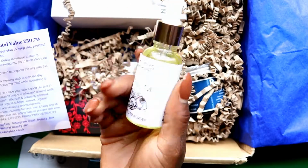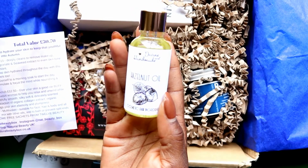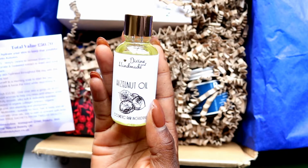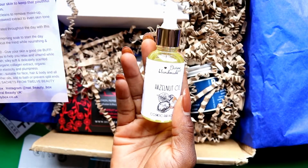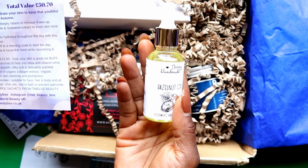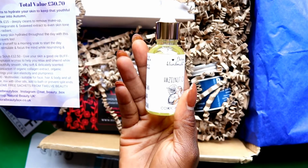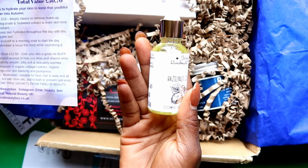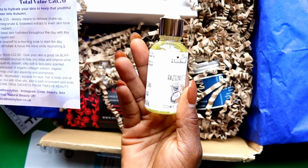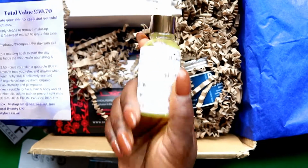Next item is this one. Ooh, this looks very promising actually. This is Hazelnut Oil, and it's from a company called Divine and Handmade. So let's have a look at that. Divine and Handmade Pure Hazelnut Oil, which is worth £9.90. Multitasker, suitable for face, hair and body and all skin types. Can be used to cleanse, moisturize, mix with other oils, add to bath, or prevent split ends and heat damage in your hair. So you have that.